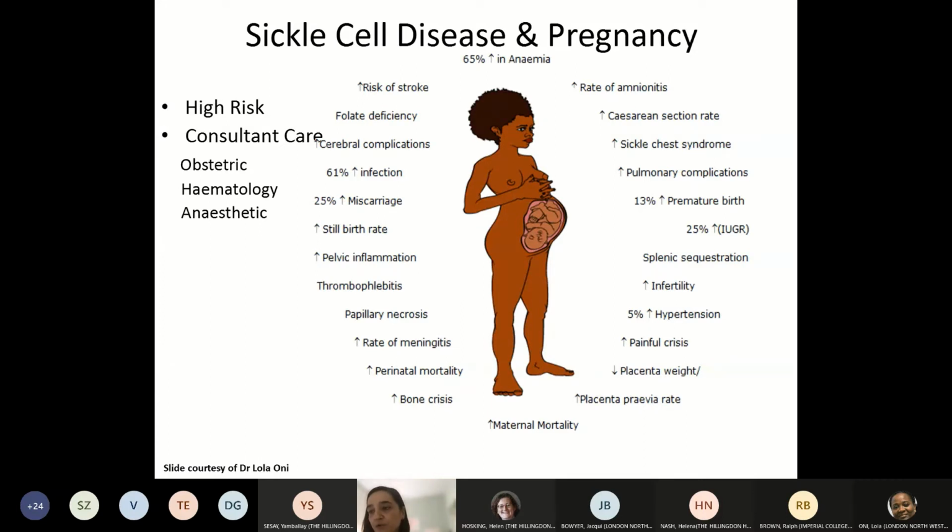This should include a pre-implantation genetic diagnosis, especially for those women who find it unacceptable to have a termination but don't want to have a baby with sickle cell disease either.